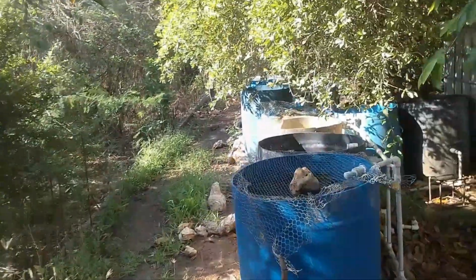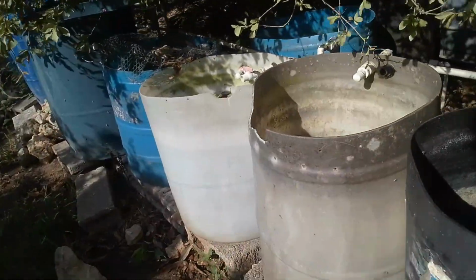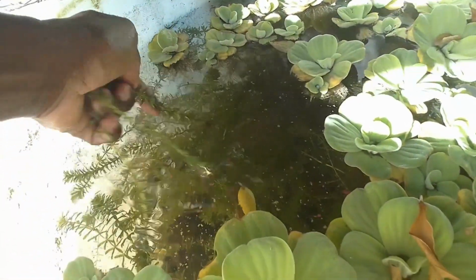I'm gonna prove to you today that my goldfish actually consume Elodea Densa plant within a few days, right guys?